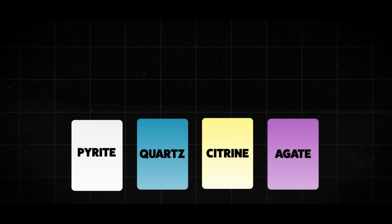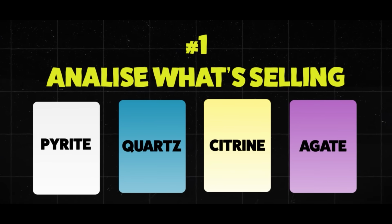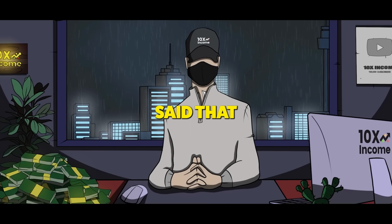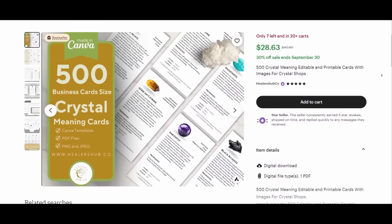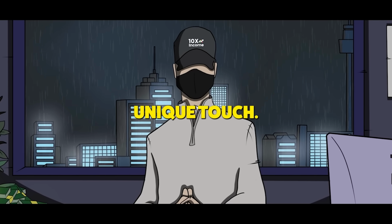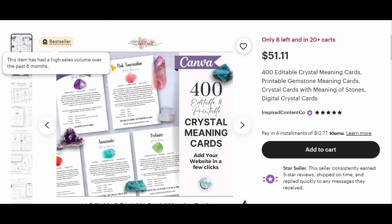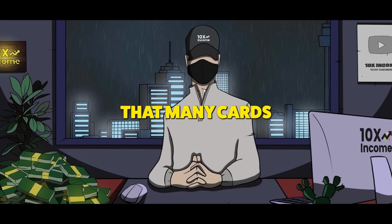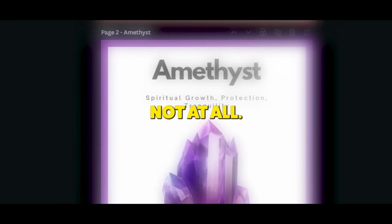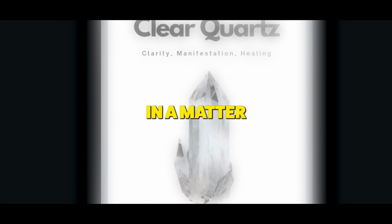When it comes to creating these cards, the first thing we need to do is analyze what's already selling to create something similar. I probably said that 100 times, but you don't need to create something new to make money. Check what's already working and add your unique touch. Looking at this bestseller, we can see that they offer 400 cards for $50. You may think that creating that many cards would take a long time. Not at all, because I'll show you how to make hundreds of them in a matter of clicks.